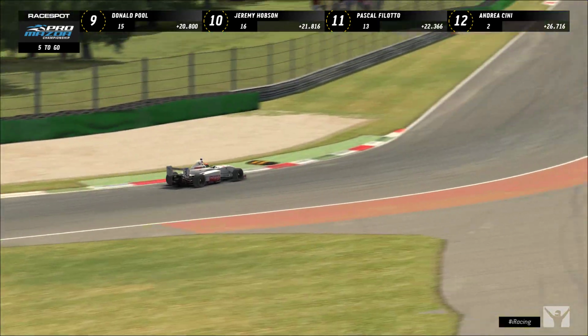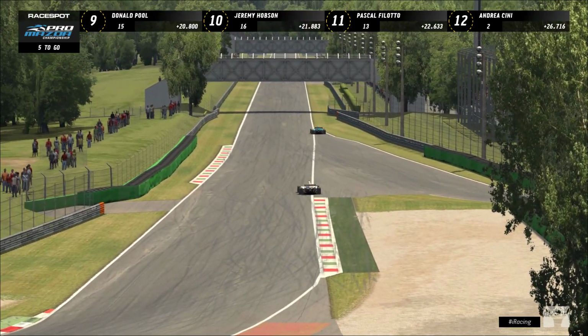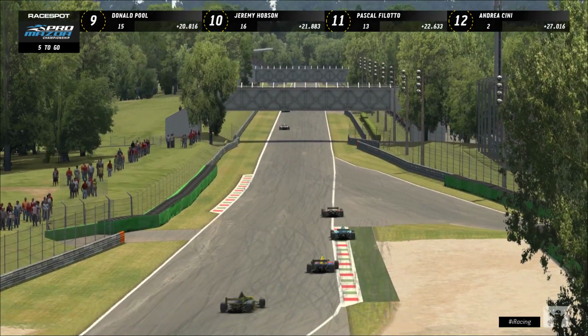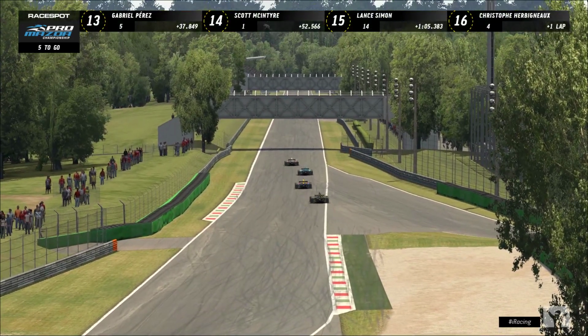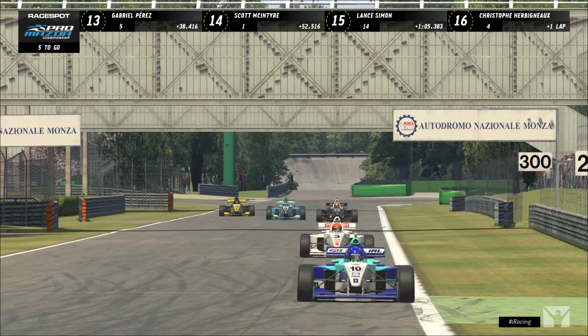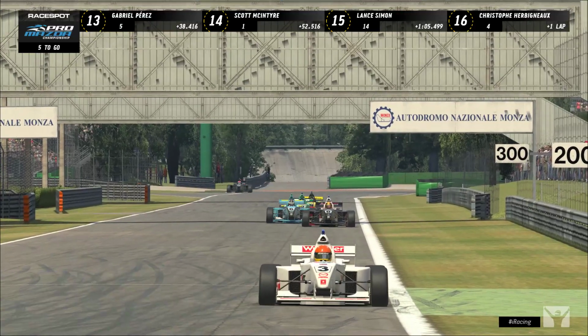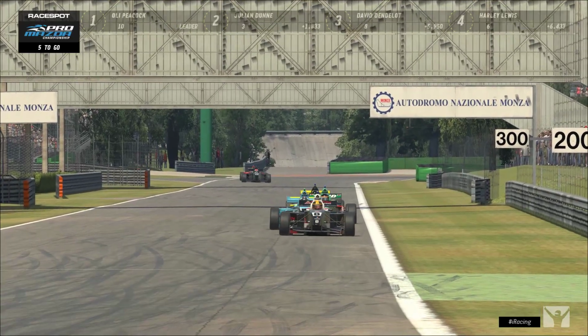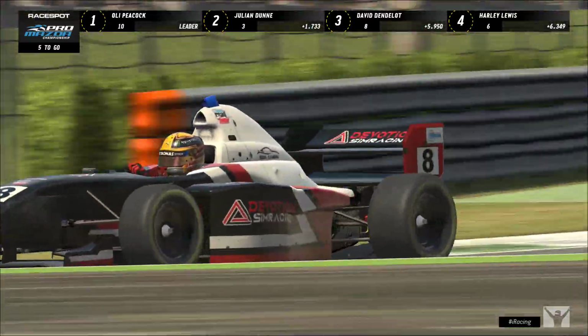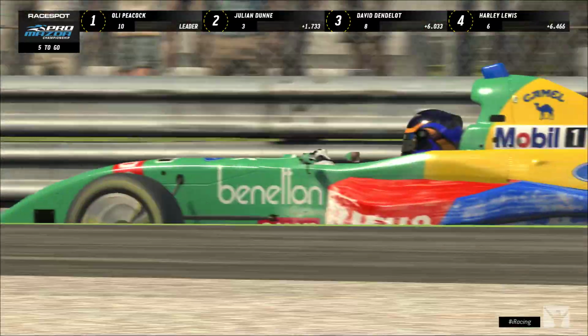But trying not to get the slowdown penalty, Julian Dune cuts a little tighter. May have actually somehow avoided it there. So maybe I'm incorrect on that one, but we'll check back in with the fight for 3rd on back as David Dendelo is going to have it. Now the question is going to be Harley Lewis. What kind of damage is he going to have after that bit of contact down to the second chicane? We saw that 1 lap ago. Not really slipstreaming up the same way.